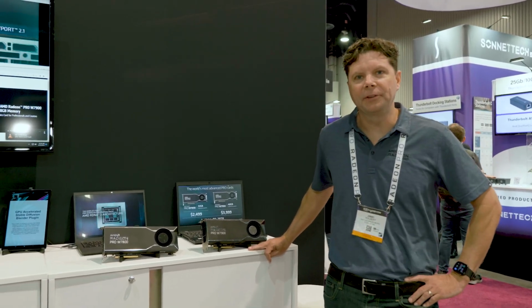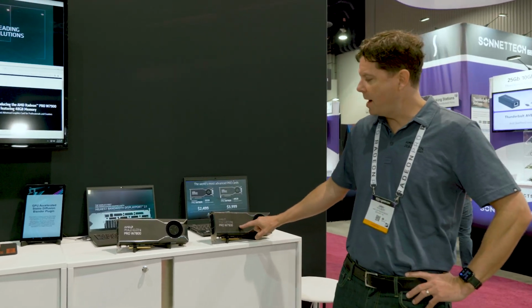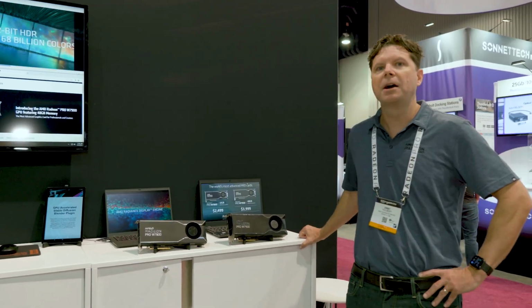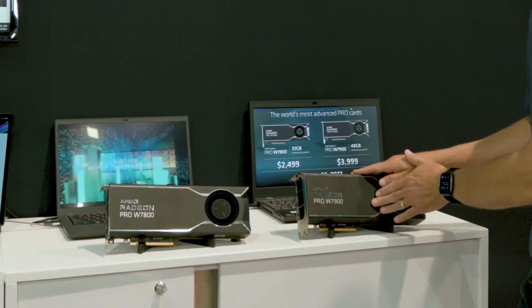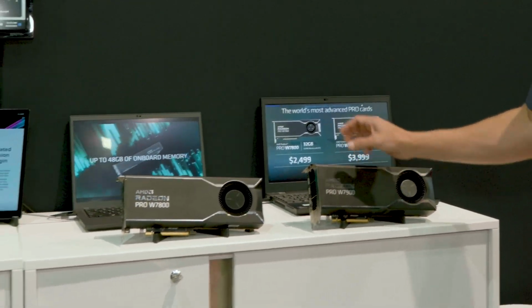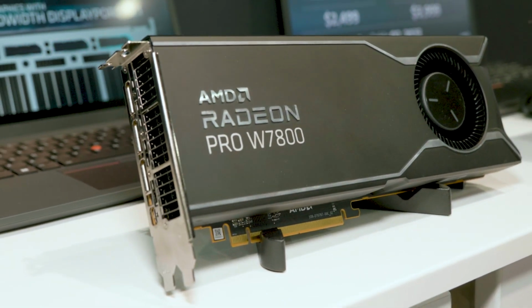And we're super excited to be talking about our brand new Radeon Pro products here with the AMD Radeon Pro W7900 and AMD Radeon Pro W7800. And brand new to the professional graphics market for AMD is a 48 gig frame buffer graphics card. And then the 7800 is a 32 gig. A really awesome feature is the price point as well.